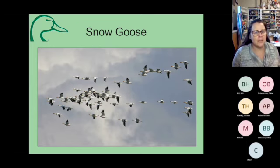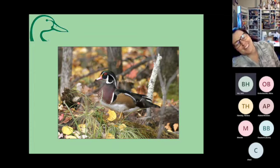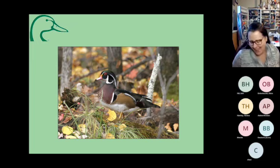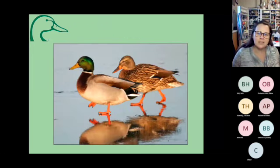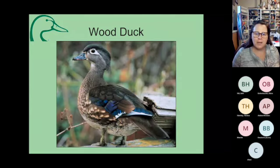All right. Anybody got an idea what this one is? I know that one. The background is a clue. Maddie says wood duck. Yay! Go Maddie! All right, here's a female. Like I said before, wood ducks are cavity nesters, which means they nest in cavities in trees rather than on the ground. Most dabbling ducks nest on the ground. And you can see the male here, and the female, of course, is not as brightly colored.